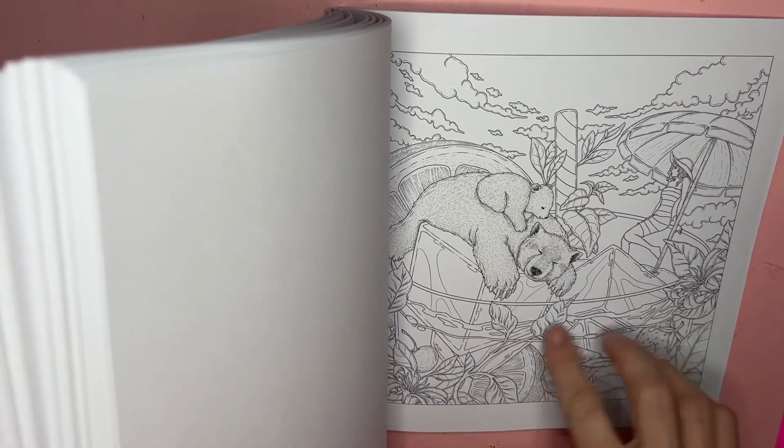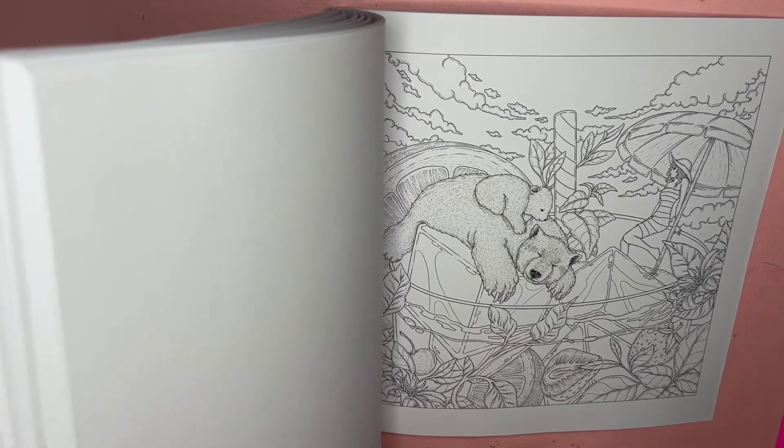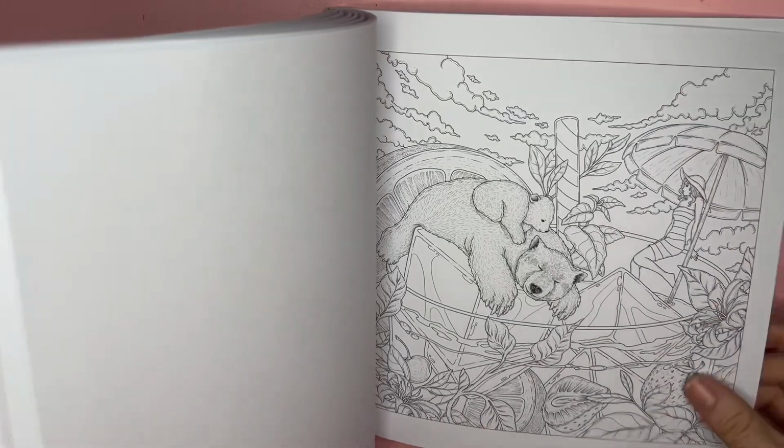Giant glass of icy lemonade or something with the girl in the heat and the bears cooling off on top of the ice. That is so creative. Strawberries. Oh my gosh. I love this.